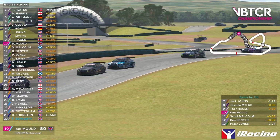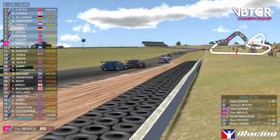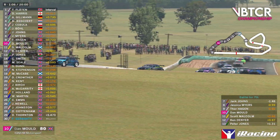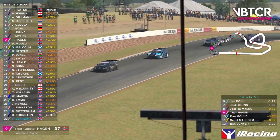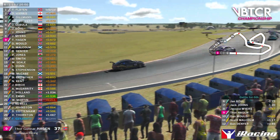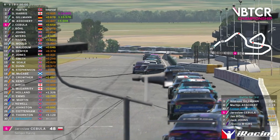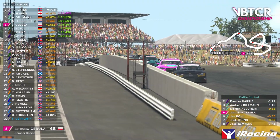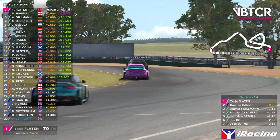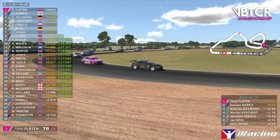Mould on the attack, looking to climb back up the order after that poor qualifying by his own standards. As they come through O'Brien, Aluminium Dogleg. And then down to this tricky last corner where the car just wants to understeer, push you out into that wall that's right on the corner exit. And after the first lap, Flarton leads from Harris with Gilman in 3rd. Ashert is 4th, Sabula 5th, Boll 6th. Johns, Myers, Hagen and Mould rounding out your top 10.